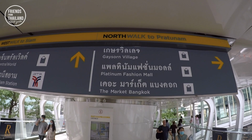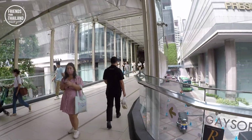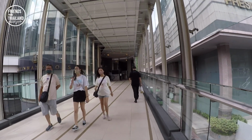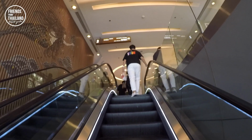First, let me show you how you should get there. Of course, you can take a taxi, but Pratunam intersection is one of the busiest stations in Bangkok. You might get stuck in traffic. So what I recommend is to take the BTS and get out at Chit Lom station.